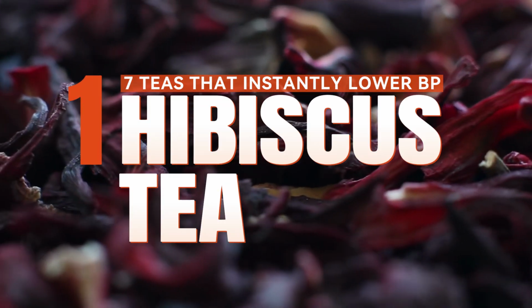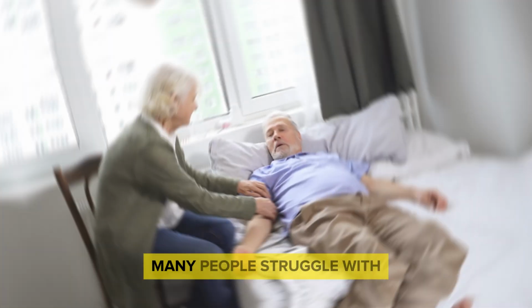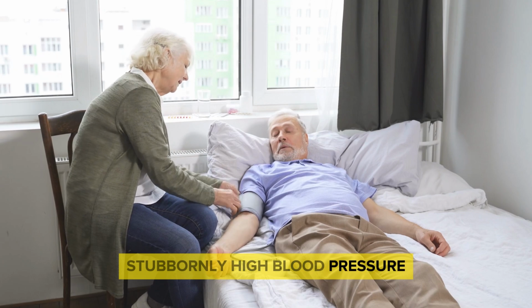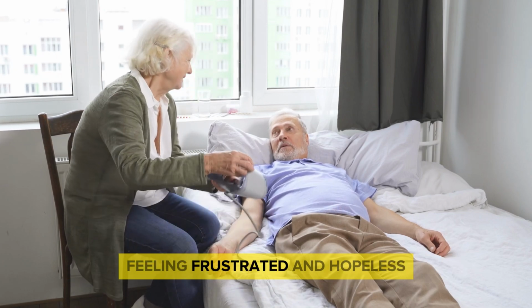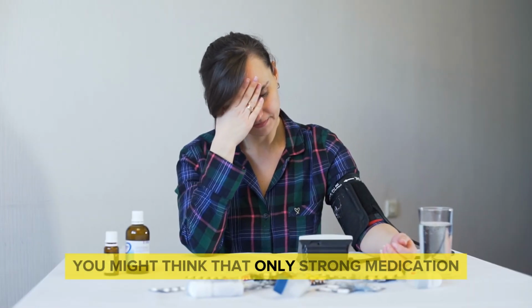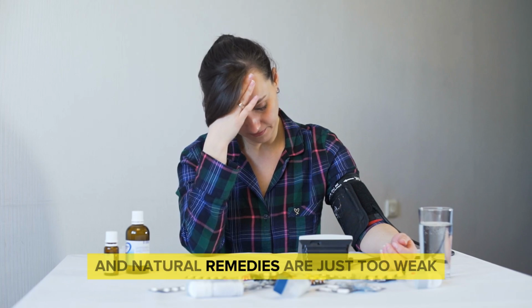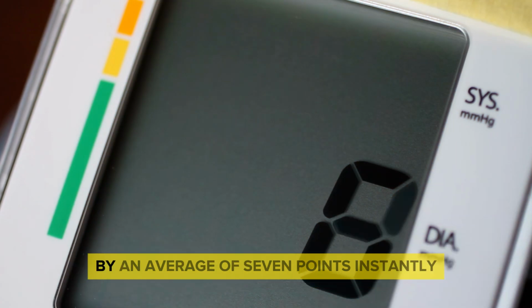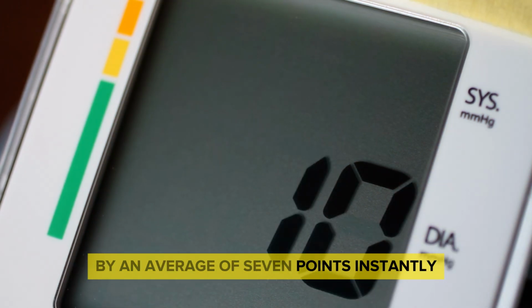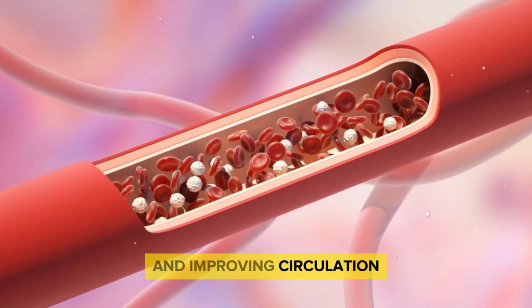Number 1. Hibiscus tea. Many people struggle with stubbornly high blood pressure despite trying various diets and medications, feeling frustrated and hopeless. You might think that only strong medication can bring those numbers down effectively, and natural remedies are just too weak. Hibiscus tea can lower your systolic blood pressure by an average of 7 points instantly. This tea works by dilating blood vessels and improving circulation.